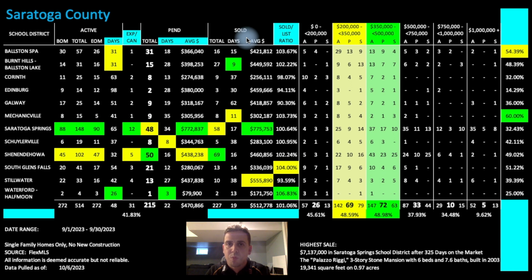So sold is important because it tells us what is actually being approved. Buyers and sellers may want to do something, but that doesn't mean that it's a good idea, and that doesn't mean that it's going to get approved. That's why sold numbers are important, because they tell us what is actually real about the market. Pending numbers tell us what's happening right now, but they could be fake.